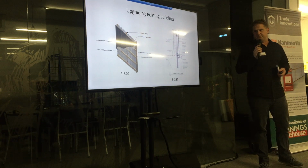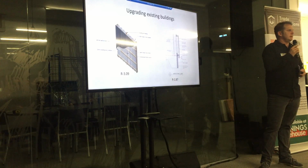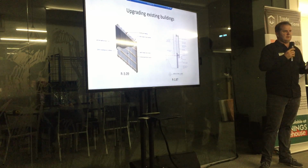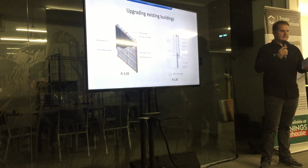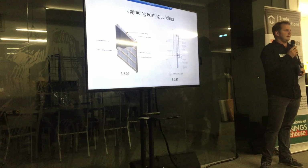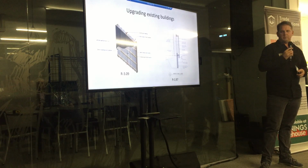But if you're doing major renovations, there's some really simple things that you can do to really get it up there. I mean, going for a 10-star is great, and it's a great project to be involved in, but if everyone's bringing their renovations up to a sort of 6 or 7 star, that would be wonderful.